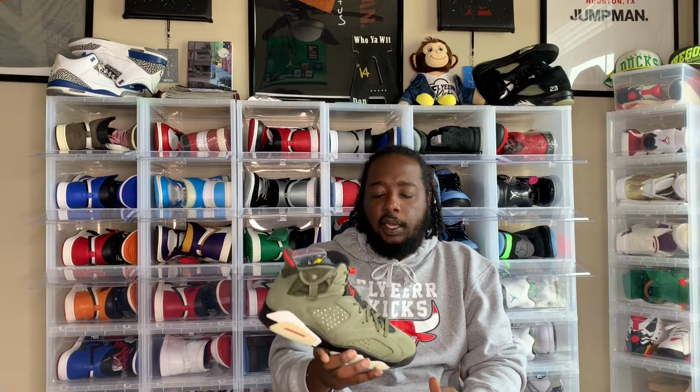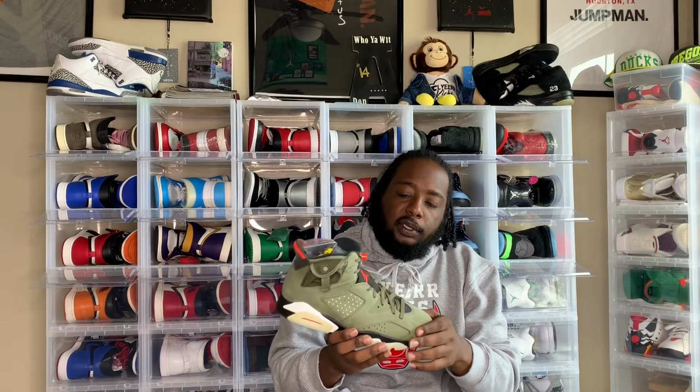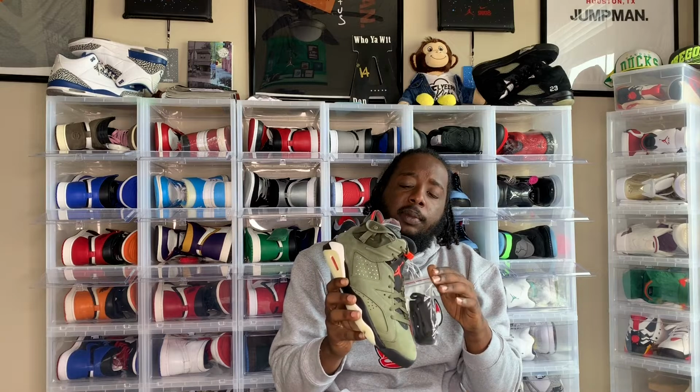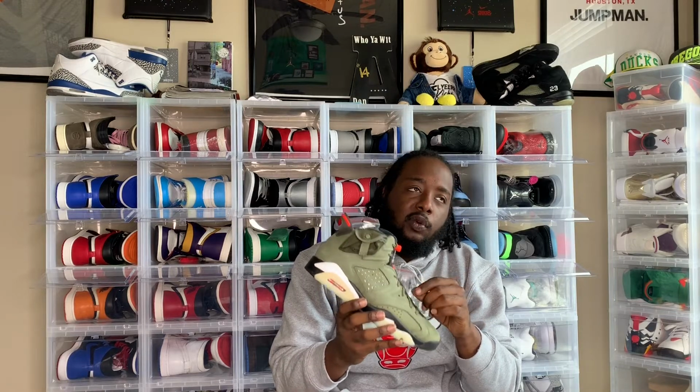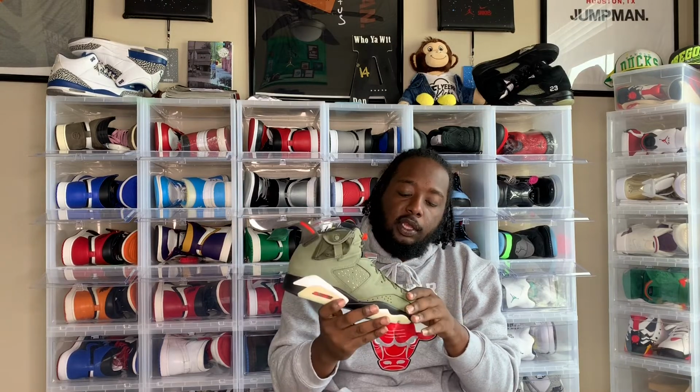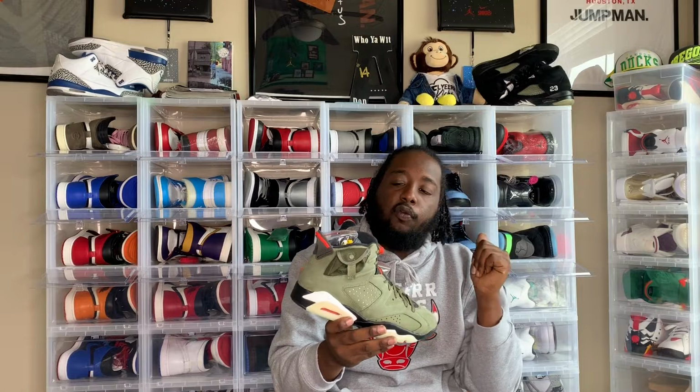Pretty cool. I've been looking for these for a minute, like I said. Missed out on the release. I really wanted these because green is like my favorite color. Like these really pop to me, other than the blue Travis Scott 4s. Maybe it's the second best one. The 1s are cool. Everybody loves the 1s, but the brown just doesn't really do it for me. They clean, don't get me wrong, but the brown just doesn't do it for me like the green suede or the baby blue suede on the 4s.